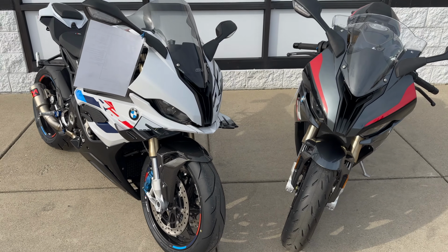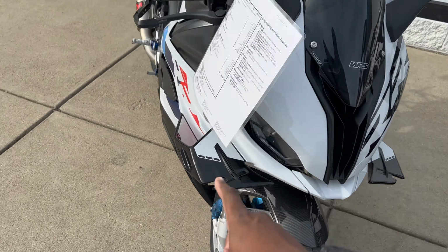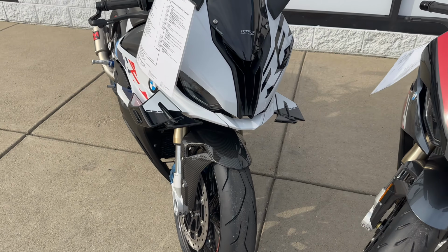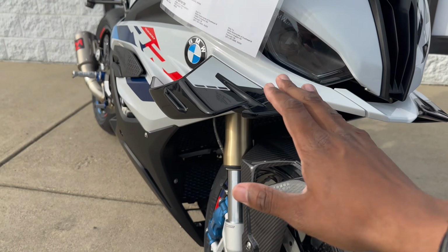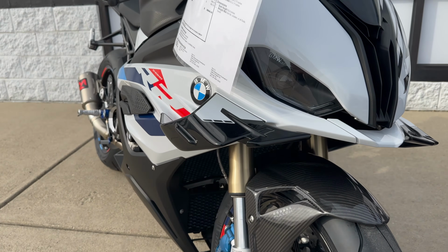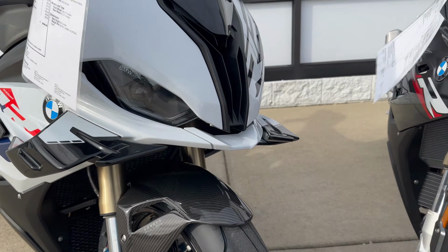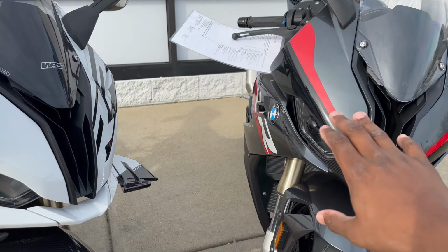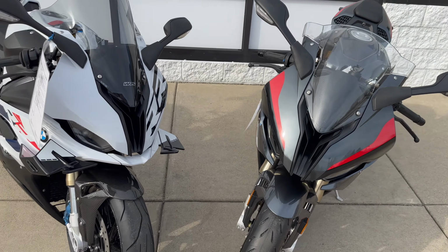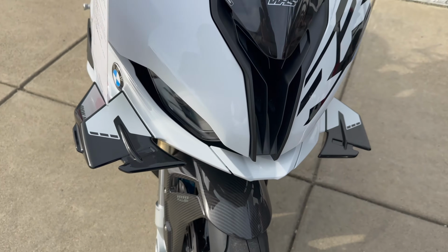One of the first things you may see looking at this motorcycle in person, these beautiful winglets. The new front fascia of this motorcycle, derived from the M1000RR, incorporates the new winglets installed on the motorcycle coming from the factory. This motorcycle did not have the winglets. If you wanted that option, you had to buy them aftermarket. It also comes with this vent piece here.